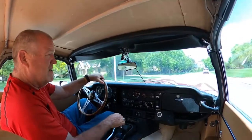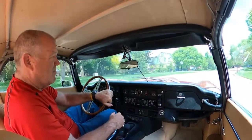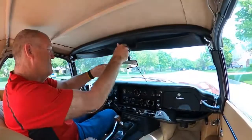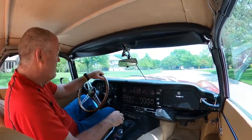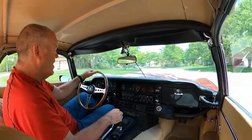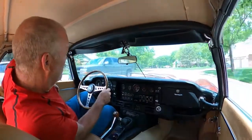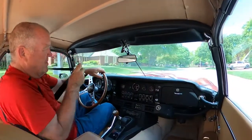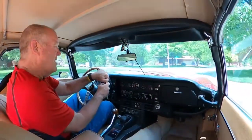Okay, so the Jaguar XKE followed the XK150, which followed the XK120, and came out in 1961. It was probably one of the cars that was way ahead of its time from a styling perspective and from a design perspective. Most people have it rated as one of the most beautiful cars ever made, at least in the top 25, and I happen to agree with that.